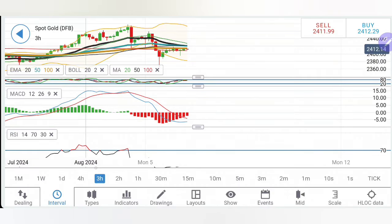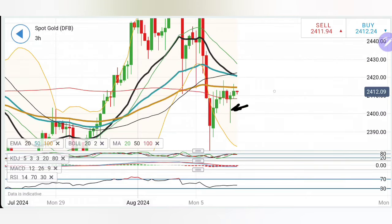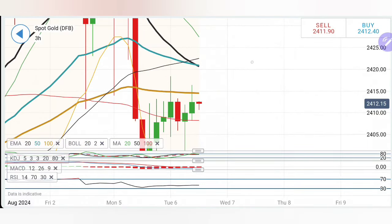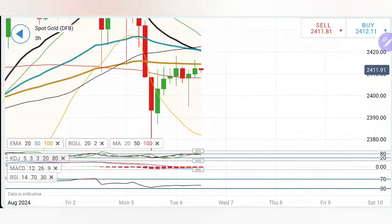RSI is staying flat here. On the 4 hour charts, the observation is the same. This candle is important, leaving a bigger tail here, and then we have seen it continuing with the bullish momentum in the preceding candle. And look at the formation. See, none of these closed above the 2414-16 zone. So it is very important for gold to break beyond this zone, and then we can look forward to 2420-24 levels, and then 2430-32 is also possible.